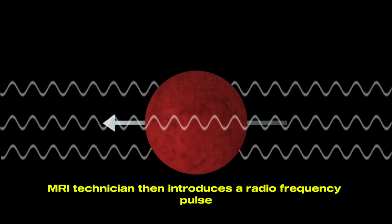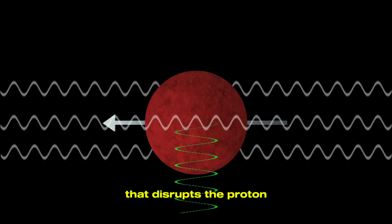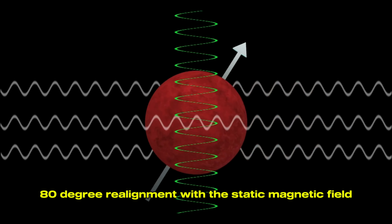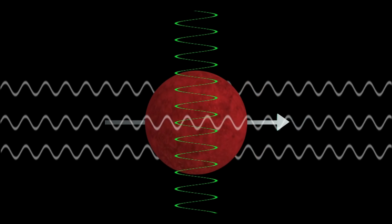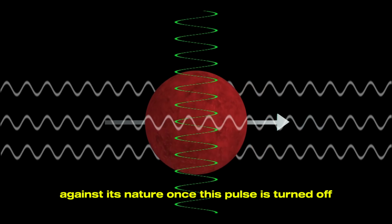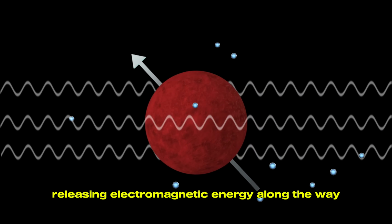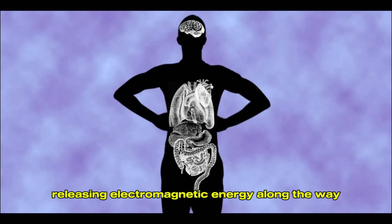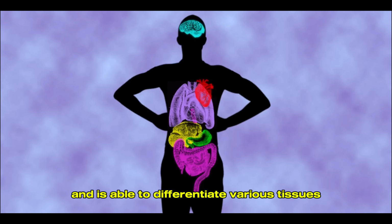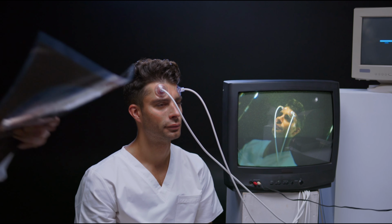The MRI technician then introduces a radio frequency pulse that disrupts the proton and forces it into either a 90-degree or 180-degree realignment with the static magnetic field. Since the radio frequency pulse pushed the proton against its nature, once this pulse is turned off, the proton realigns with the magnetic field, releasing electromagnetic energy along the way. The MRI is able to detect this energy and is able to differentiate various tissues based on how quickly they release energy after the pulse is turned off.